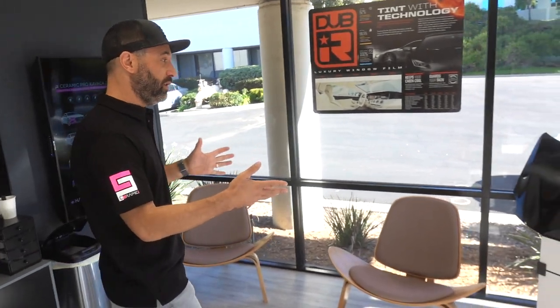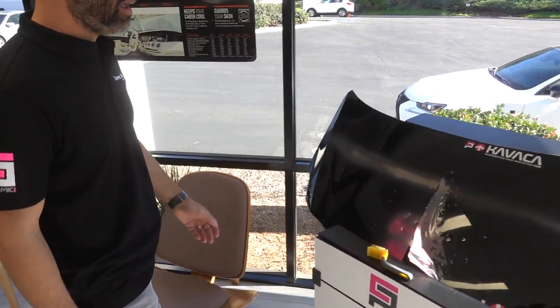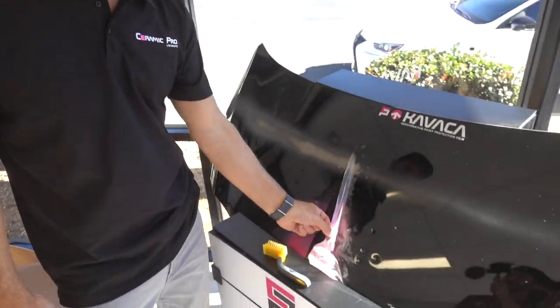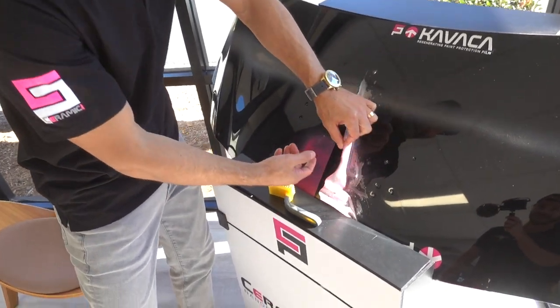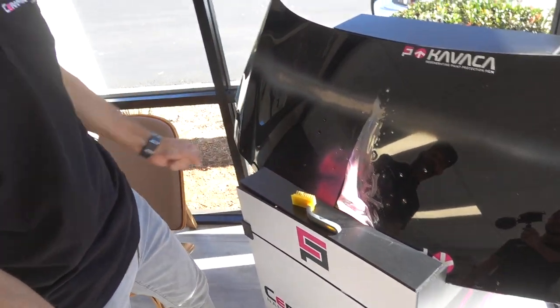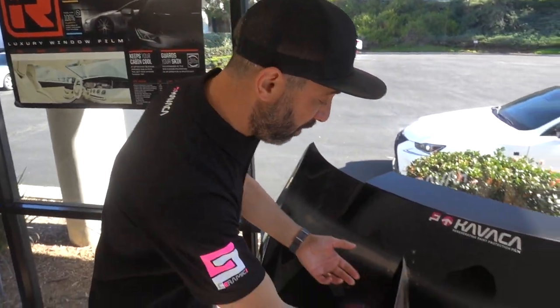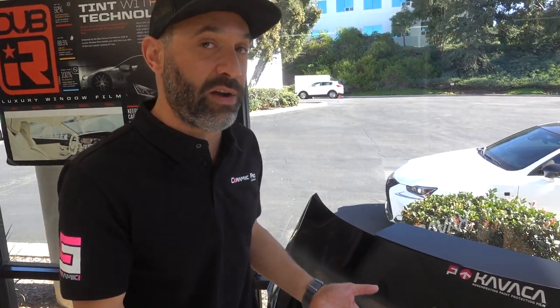So we have this really cool hood as a display. We try to put this in all of our shops to really show people what it can do, right? So basically what you're seeing here is the film, and then underneath is bare paint. But these dings are, we held it behind a truck as it took off. It'll protect the actual paint against so many things, because the worst case scenario is if the film gets ruined beyond aesthetic repair or whatever, you can just take it off and put a new one on.